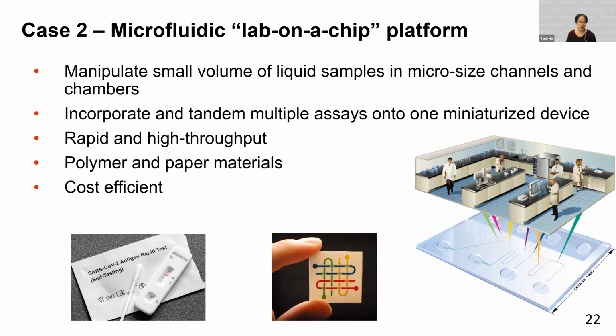With a proper design, a microfluidic platform can integrate and tandem multiple assays onto one device. That's also why this platform is regarded as a lab on a chip. When you're performing a complicated experiment, you might need to do several steps in the lab using several different instruments. But with this lab-on-a-chip platform, if you design it properly, it's possible for you to complete everything on one device. These features also allow rapid and high throughput analysis. These devices are usually made with polymers or paper materials, which are quite cost efficient. Especially the paper material is also very environmentally friendly.